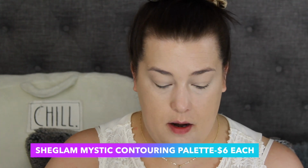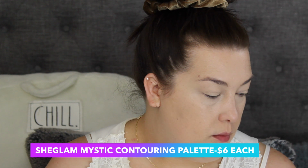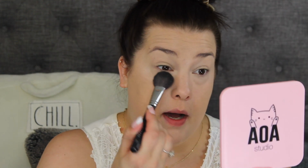To set my under eyes, I'm going to go in with the SHEGLAM Mystic Contouring Palette. I like to go in with a more brightening shade, which is usually this one here at the end. You have to go very light with this because it is very powdery, but it works very well. I don't want too much powder under my eye.